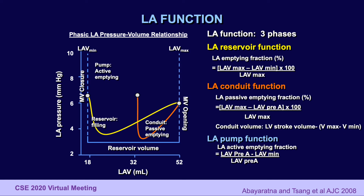Reservoir function is most commonly assessed as total emptying fraction, which is calculated by maximum left atrial volume at the end of ventricular systole minus minimum left atrial volume at the end of ventricular diastole, over maximum left atrial volume.